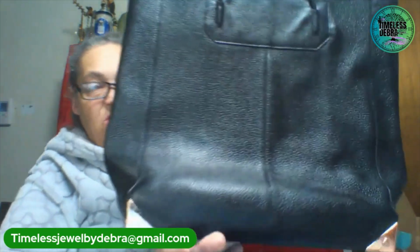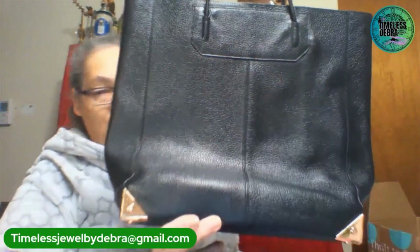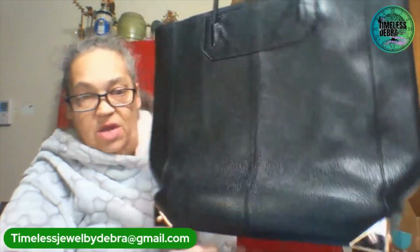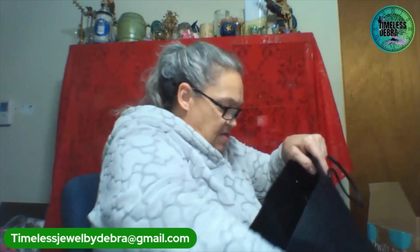Okay, so we are going to take a closer look at this designer box. And yes, I think this was a pretty great box to end 2023. So the first piece we pulled out was this stunning, stunning Alexander Wang pebbled leather purse. Oh my goodness, this is lovely, lovely. So the handles are pretty thin for the weightiness of this, but it is Alexander Wang.